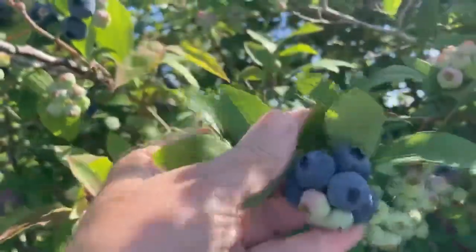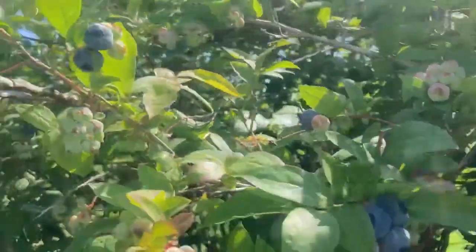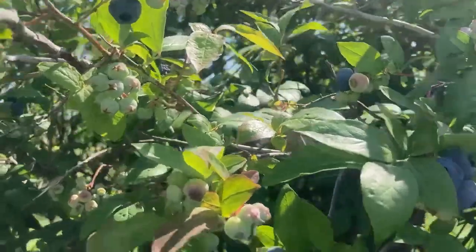So now, what do you think of this? Whoa, geez, man. These are some nice blueberries. Check that out. Wow, look at those. Look how big those are. All the berries in Washington State grow huge just because it rains so much here.